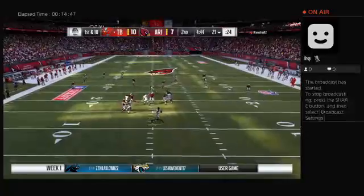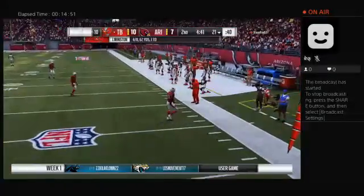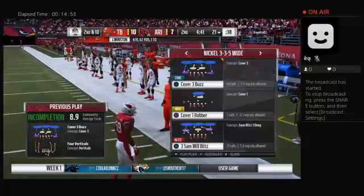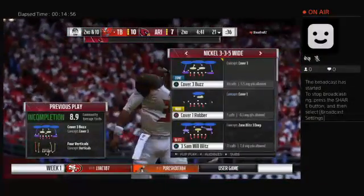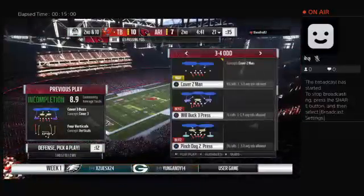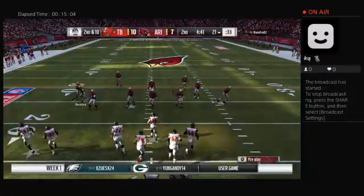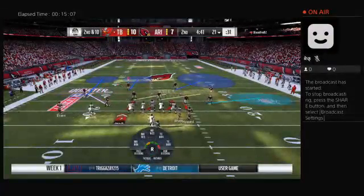On 1st and 10, Winston. And it's incomplete. I hope I don't sound too rah-rah on that one, but that's the exact right throw. Either your receiver gets it or no one gets it. Give him a lot of credit for being really precise with it. Got rid of it. No one got it. From the 21, it's 2nd and 10.